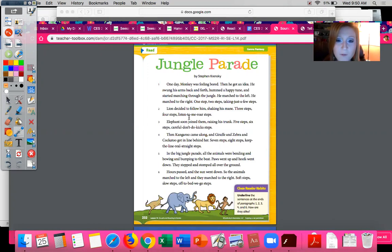And started marching through the jungle. He marched to the left. He marched to the right. One step, two steps, taking just a few steps. Lion decided to follow him, shaking his mane. 3 steps, 4 steps. Listen to me roar steps. Elephant soon joined them, raising his trunk. 5 steps, 6 steps. Careful, don't do kicks steps. Then Kangaroo came along, and Giraffe and Zebra and Cockatoo got in line behind her. 7 steps, 8 steps. Keep the line real straight steps.